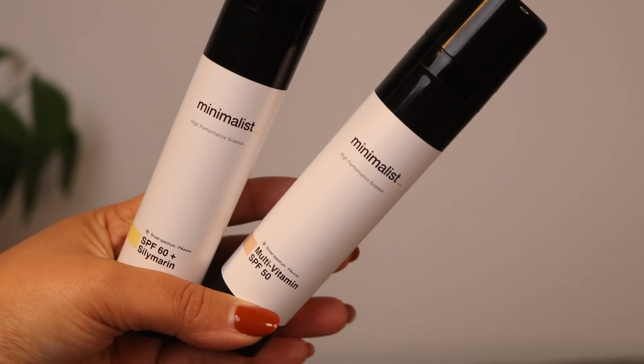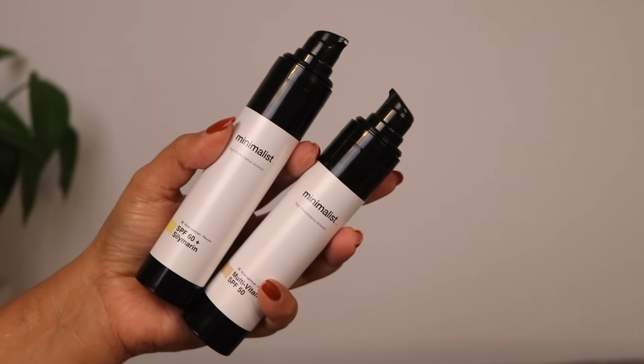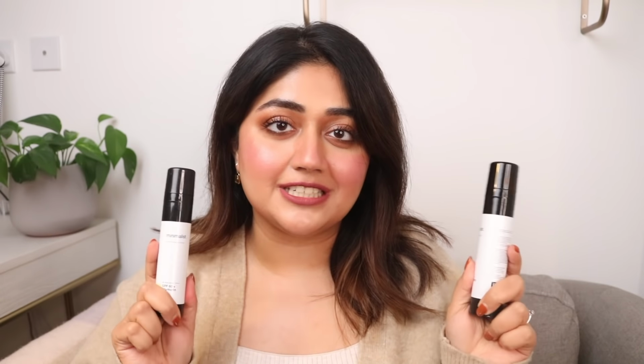Now I want to talk about the two sunscreens from Minimalist which I had mentioned earlier in the video. So a few things I really liked about these. Number one, the packaging. It's sturdy, it's robust, the pump makes it hygienic to use, and it's an opaque bottle. It's going to keep the integrity of the ingredients intact, and I feel like they're quite travel safe as well. Nice sleek bottles, not bulky, not too heavy.